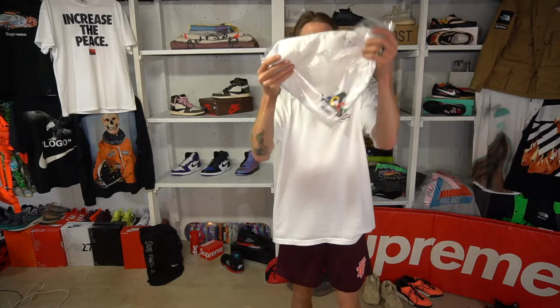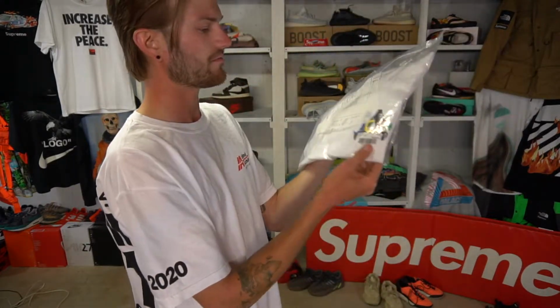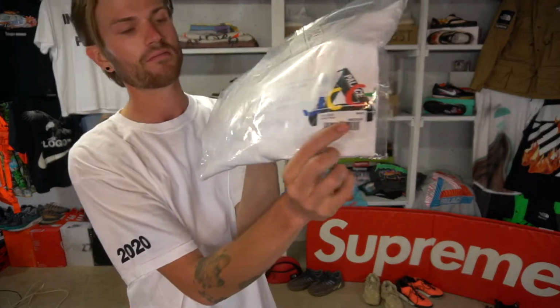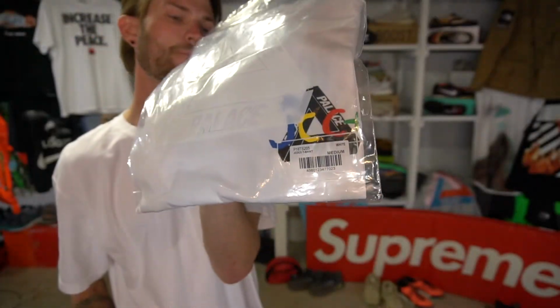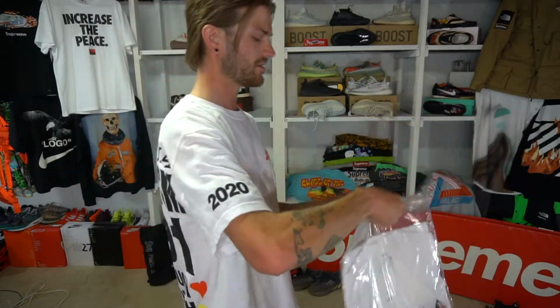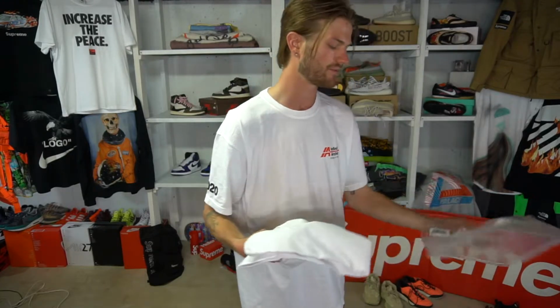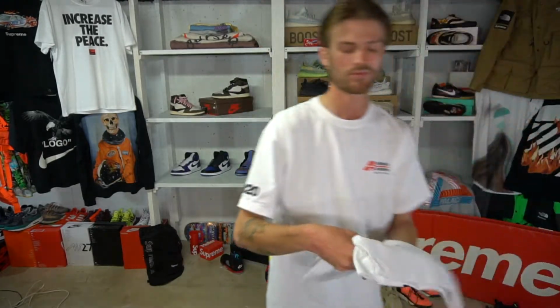So anyways, here's the plastic. You do have a white Tri-Ferg on the front. You've got your sticker label right down here with your information on there. And on the back, you got some warning information. Don't be giving your kids these plastic bags. That's just terrible. They're gonna put it over their head and they won't be able to breathe. It's just not good. Oh, whoops.